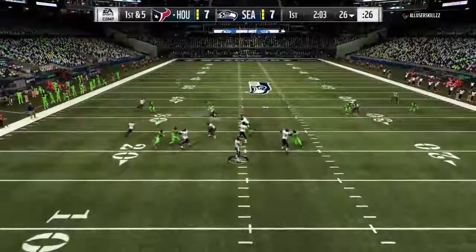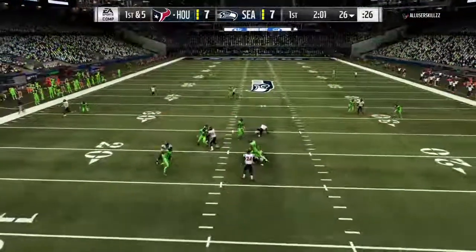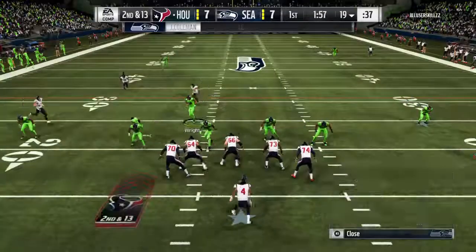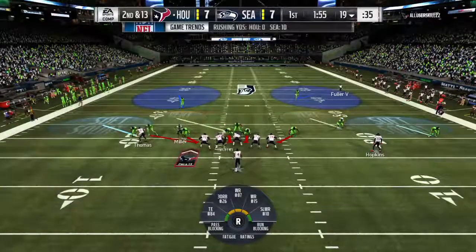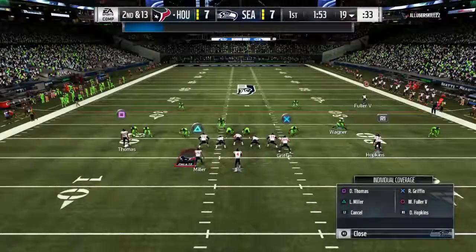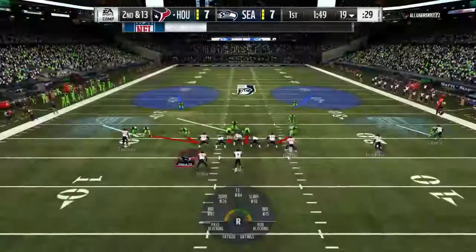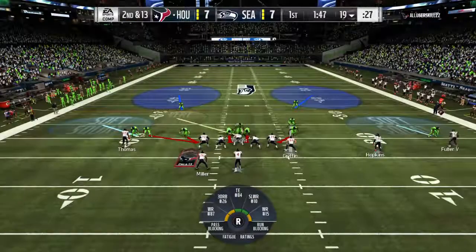A shotgun snap for Watson. Pressure comes. He's taken down by the Seahawk defense. Brandon, if I'm an offensive coordinator and I see an all-out rush like that, I file it away because I'm going to use their aggressiveness against them as this game goes on. I'm going to hit them with a screen soon.